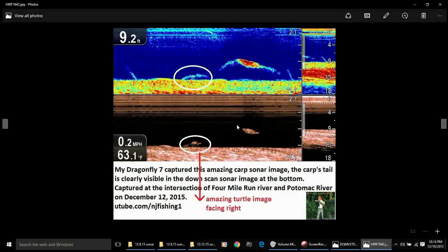Now, you see this chirp image? It's not clear, even though I circled it, but look at the downvision sonar. It clearly shows a turtle, maybe swimming just a little bit above the bottom of the river, and as you can see, his head is sticking out to the right, facing right. It looks like he's looking up to this carp fish. It's amazing, so that's why I have this subtitle here saying amazing turtle image facing right, looking up to this carp fish, and this carp is swimming towards this turtle.